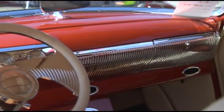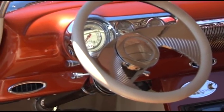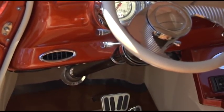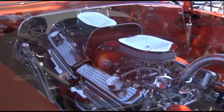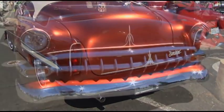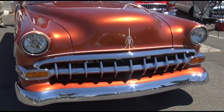One of the things I like about the 53s and 54s is they actually are a little bit smaller. I like the fact that not everybody and their brother has one. I've had 55, 56, 57s. I wanted something that was unique and different, and I had one of these in high school, and I really liked it. And they're just a little bit smaller, but the appeal to me is I like the body style on them a lot better.